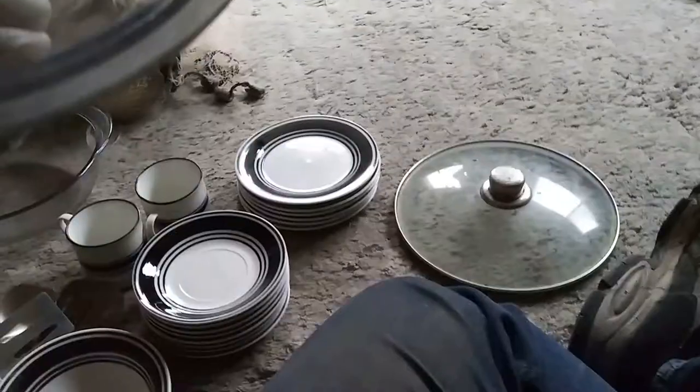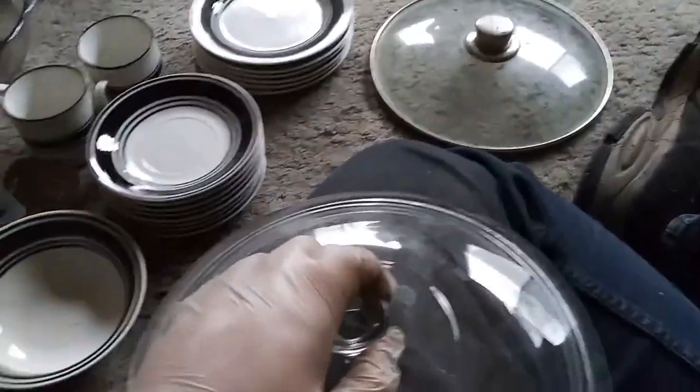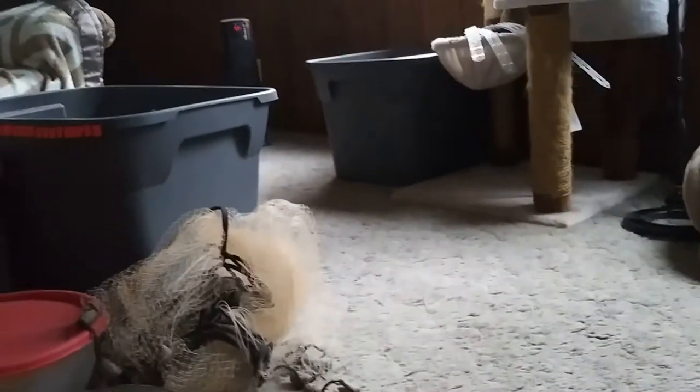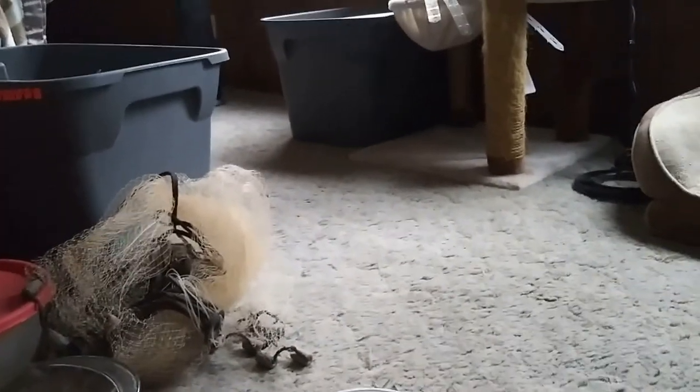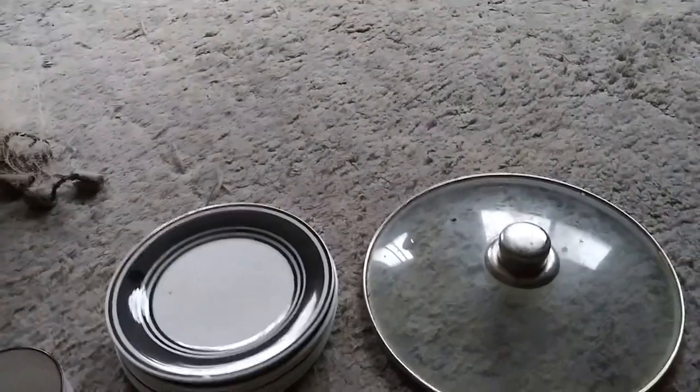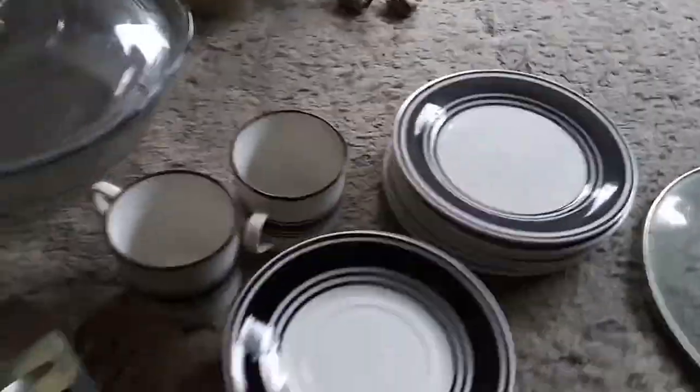My camera keeps on wanting to fuzz out. What pan? The clear one, the glass one. Oh, maybe. One more, I got it. Sorta. Maybe. I don't know, we can include it. What do you guys think?